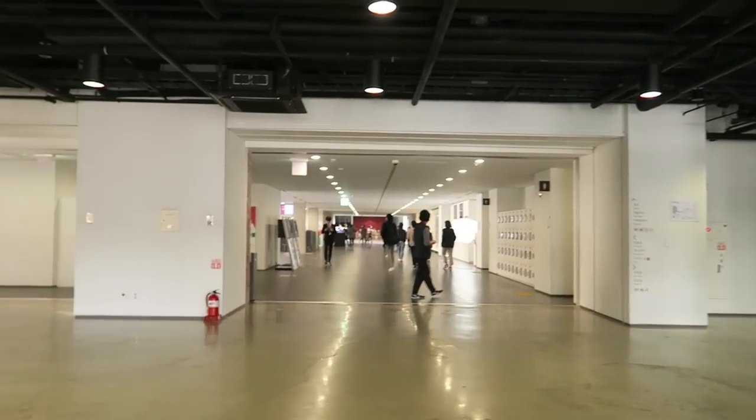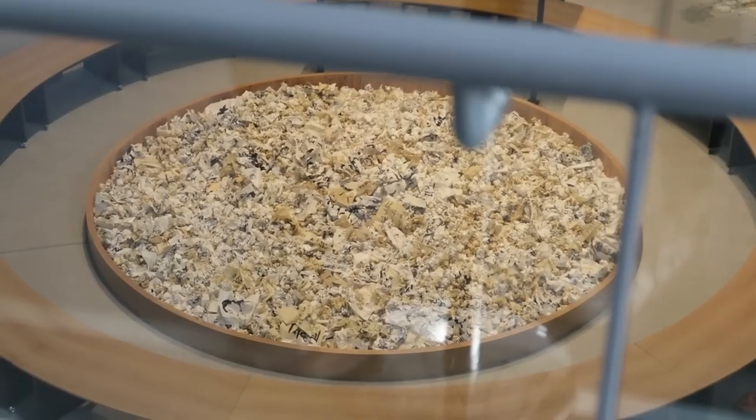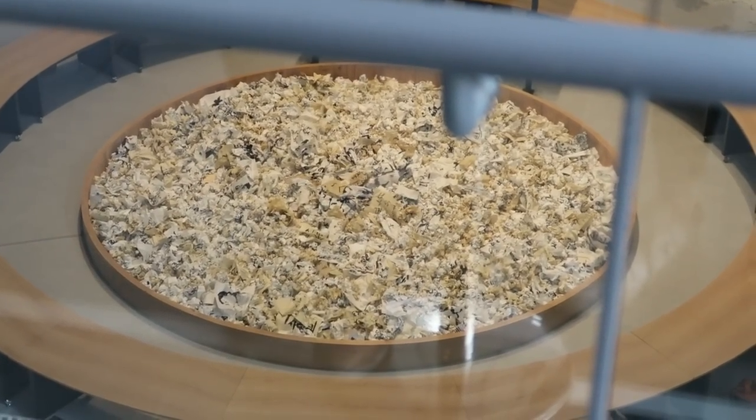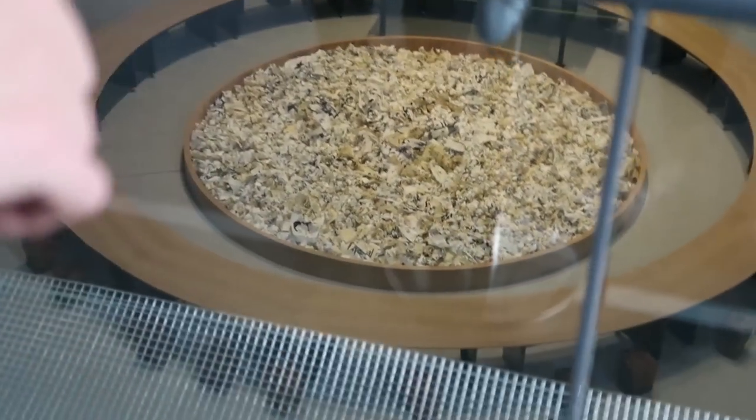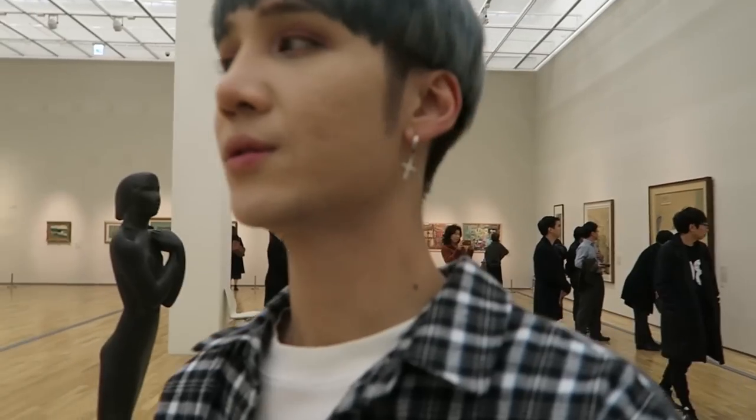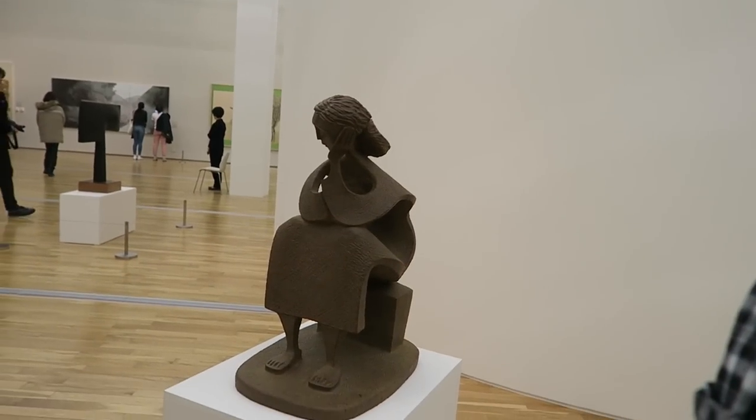It's cute. It's also very quiet in here. Alright, here we are. They have a little thing right here if you need translation for the different pieces. Look at this. That's a lot of magnets. Nobody asked me permission before they made a sculpture of me.